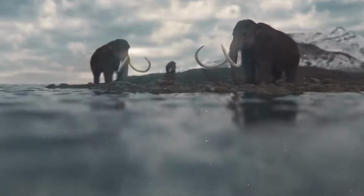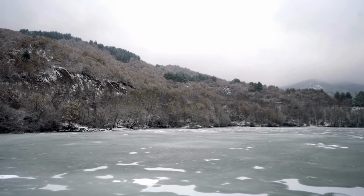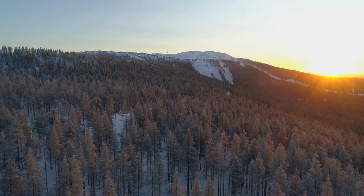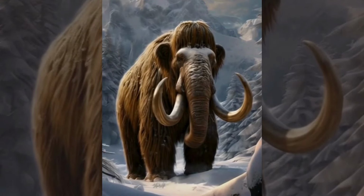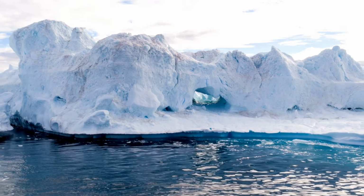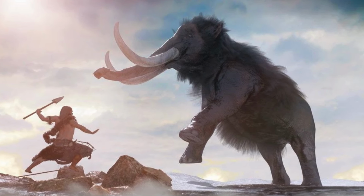With less ice around, their habitats began to shrink, and the plants they relied on started to disappear. The warming climate also brought competition with other animals that were better suited to the new environment. Sadly, these changes made it harder and harder for the woolly mammoths to survive. Scientists believe that a combination of a warming climate and human hunting eventually led to their extinction.